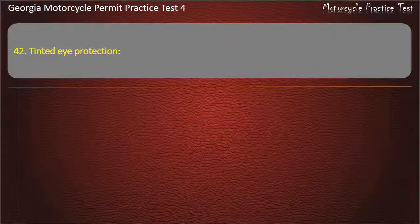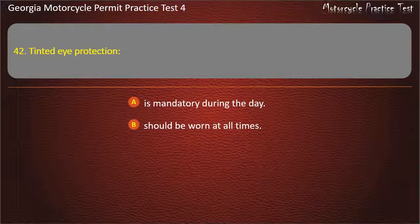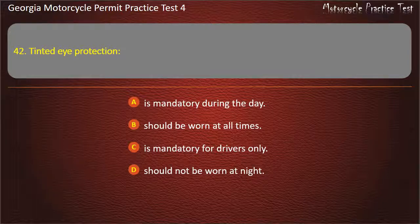Question 42. Tinted eye protection is mandatory during the day. Should be worn at all times. Is mandatory for drivers only. Should not be worn at night. Answer. Should not be worn at night.